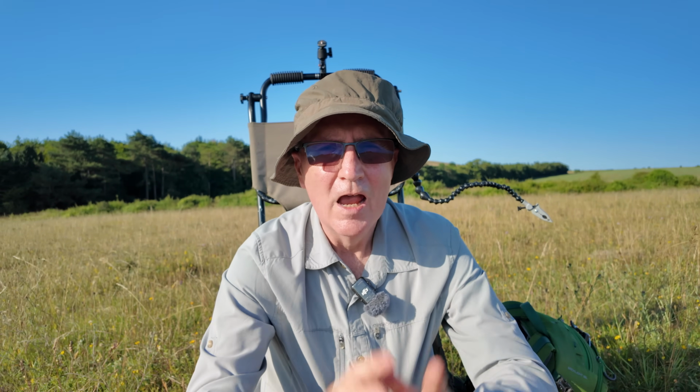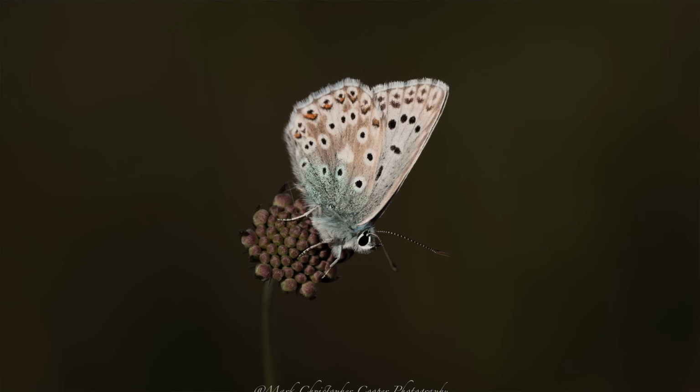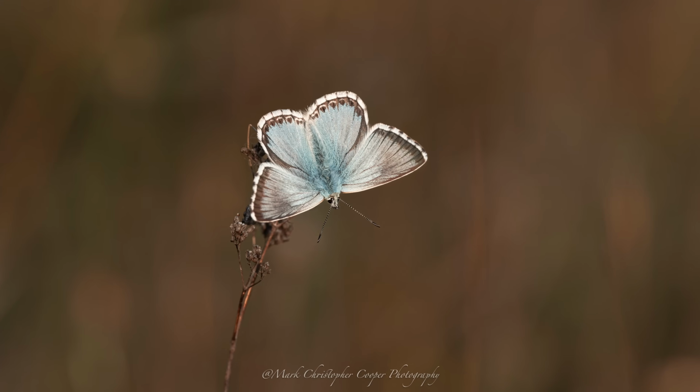So a quick one on the boring bit, the settings that you require for butterfly photography. I would suggest always shoot in RAW, so you've got total flexibility with the file after you've got it home. And always use some sort of evaluative metering, spot focus, spot metering, absolutely superb. So you get the butterfly exposed correctly.